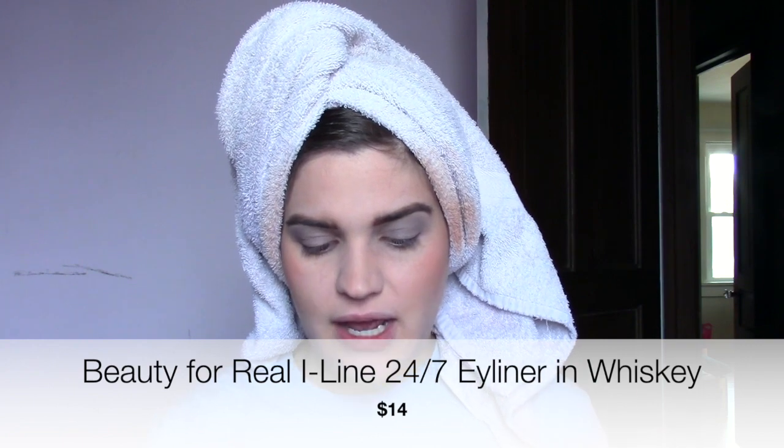So the next product we're going in with is the Beauty for Real Eyeline 24/7 eyeliner in Whiskey. I love this. I know I said there would be some, you guys, that I would repurchase, and this would be one. The only reason I'm trying to use it up is because I have realized that if I go long periods of time without using this, it's very dry on the tip and it becomes crumbly and breaks off. And I really like the color and I want to be able to use it. So I have to actually consistently use it so it doesn't dry out and be trash. So you can get it, but you have to use it fast.